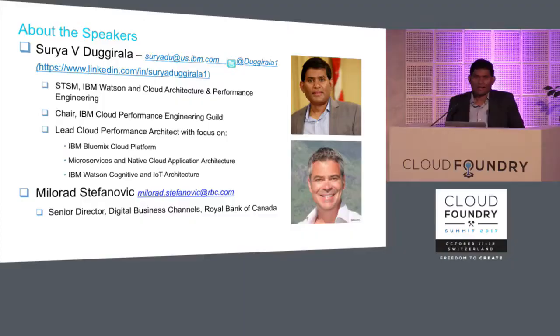And the journey was not that fun because we had our own fair share of problems because of the requirements of scalability, and we really put Cloud Foundry to test. So I'm going to share our observations and where we started, how our journey was, and some of our successes and things that we have identified that are actually making Cloud Foundry better as well.